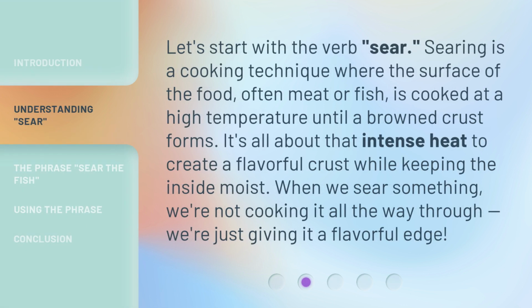Let's start with the verb, sear. Searing is a cooking technique where the surface of the food, often meat or fish, is cooked at a high temperature until a browned crust forms. It's all about that intense heat to create a flavorful crust while keeping the inside moist. When we sear something, we're not cooking it all the way through. We're just giving it a flavorful edge.